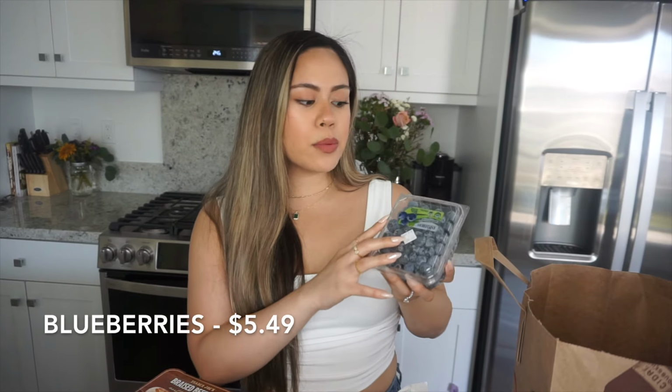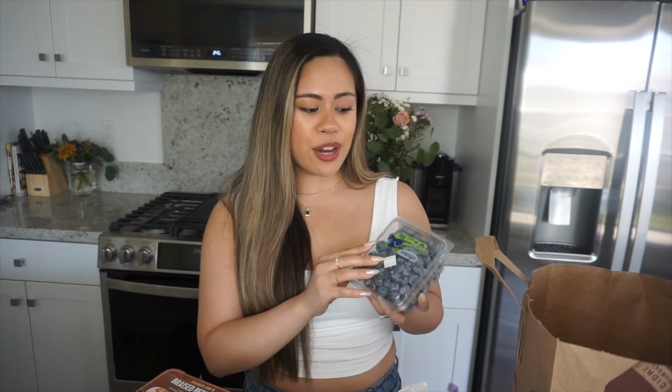And the next thing I got is some blueberries. Love having blueberries with Greek yogurt, some honey, and a little bit of cinnamon. Whenever I am craving something sweet, that is my go-to snack, or I will literally make that sometimes right after having dinner just to satisfy my sweet cravings. So I love having blueberries. I also give blueberries to my dog. It's really good for them.